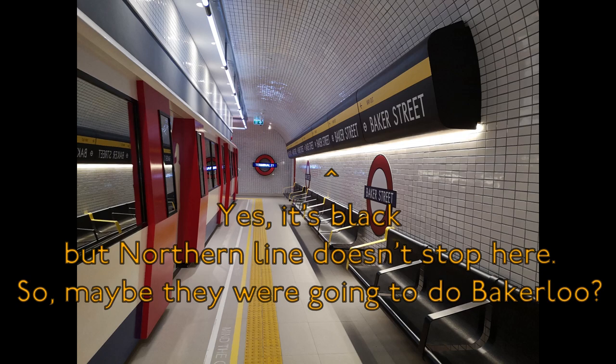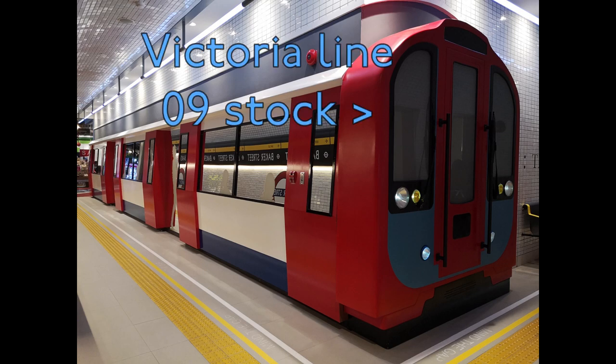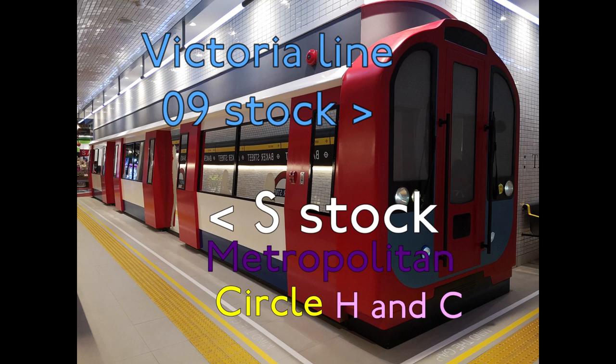I mean, they did it very well, but looking at the train, it seems to be a combination of the Victoria Line 09 stock and the S stock on the Metropolitan, Circle, Hammersmith and City and District Lines. It just doesn't go together.